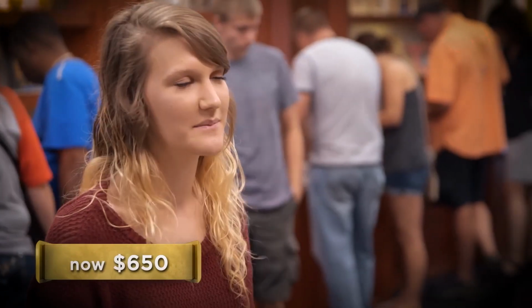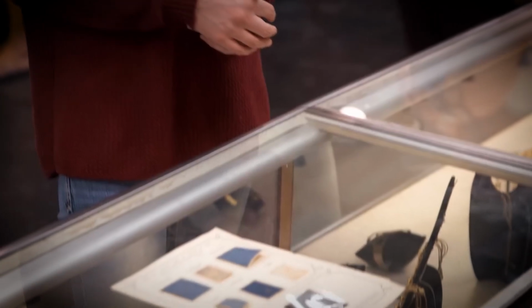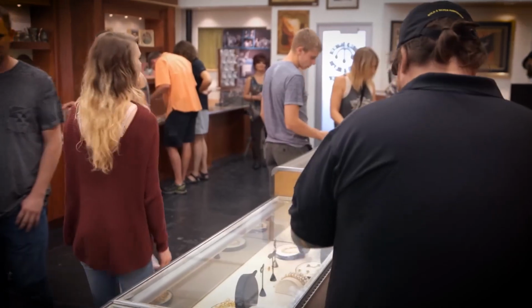$250 to $650, huh? I could just take him back with me. I really want to show him to my boss, so I'm gonna make a deal. $650. All right. Eventually, Chumley makes a move. He raises the offer slightly, then again, until they land at an agreeable price. Chumley gets the stamps. The seller walks out with more than double her original asking price.